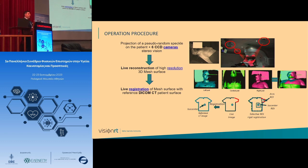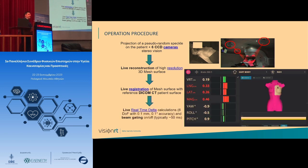And when I say real-time, this imaging technique is truly real-time, so we can discern the patient's position up to 30 times per second, so we can really see very small, very minute motion that can be as small as 0.1 millimeter and 0.1 degree. And this, in the end, can be translated into the patient position and coordinates.